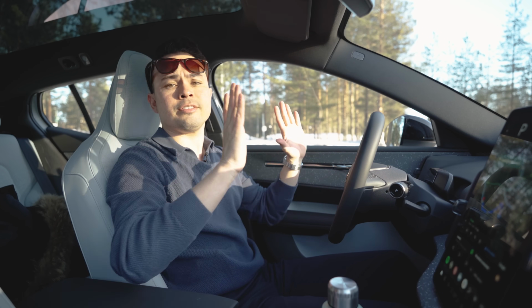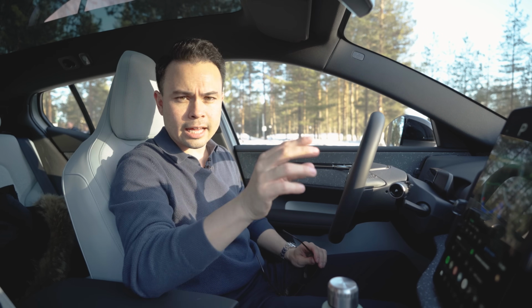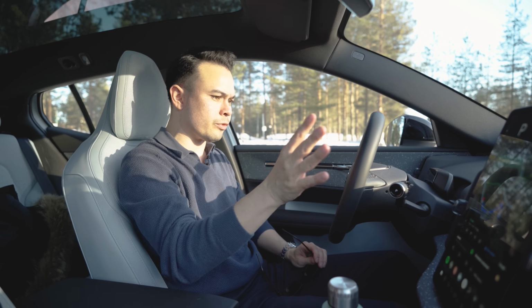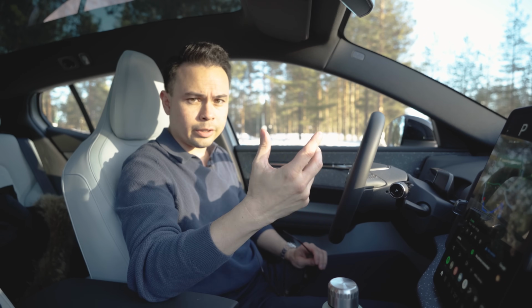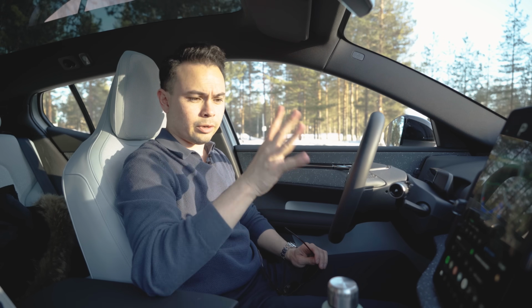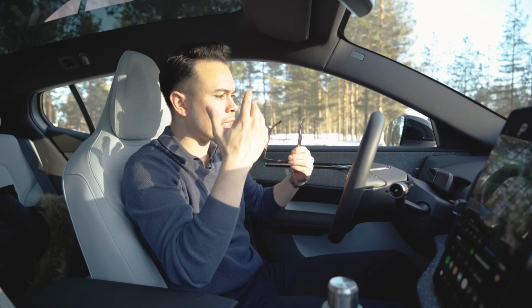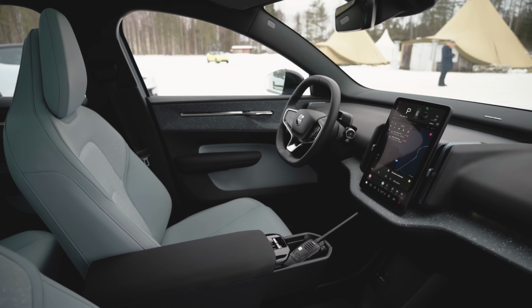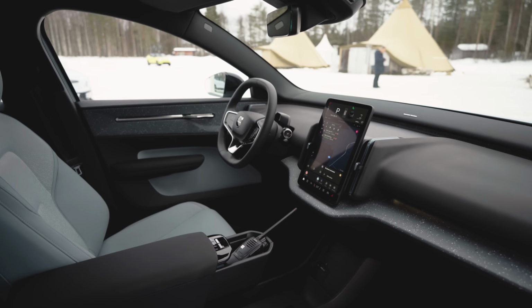So I have actually seen this car on several occasions. I was lucky to go to Italy last year to the premiere and film this car before the actual world premiere. I've seen this car several times at Volvo dealers and last time at the eCar Expo in Oslo. So I'm very familiar with the interior, but I've never had a lot of time with the car. Every time I've spent time with this car has been in a rush or been in a hurry.